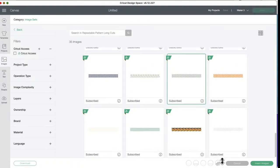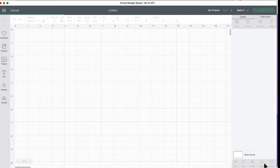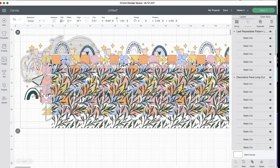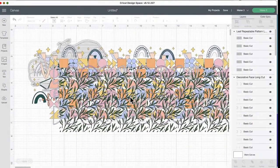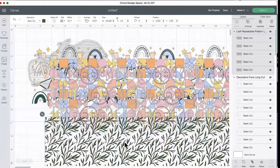Okay, now we can see we have all these images here. Let's go ahead and insert images. See, it's taking a while because they're so big. But we will look at some more in depth. Okay. Now, when they all come in like this, you can grab them all and they just make one. But if you just click somewhere else, then you can separate them.